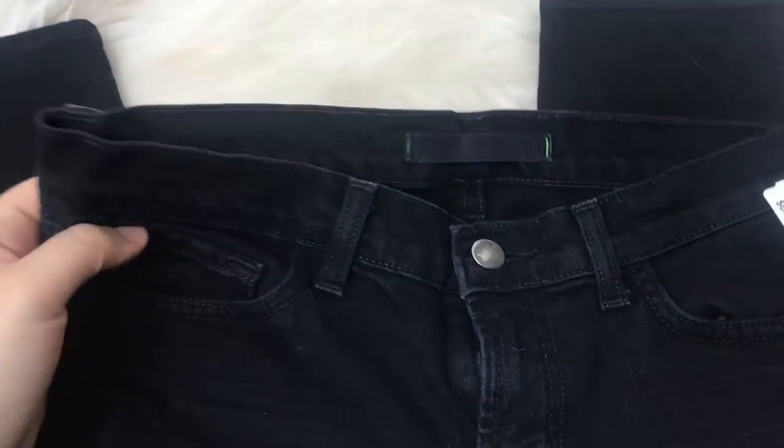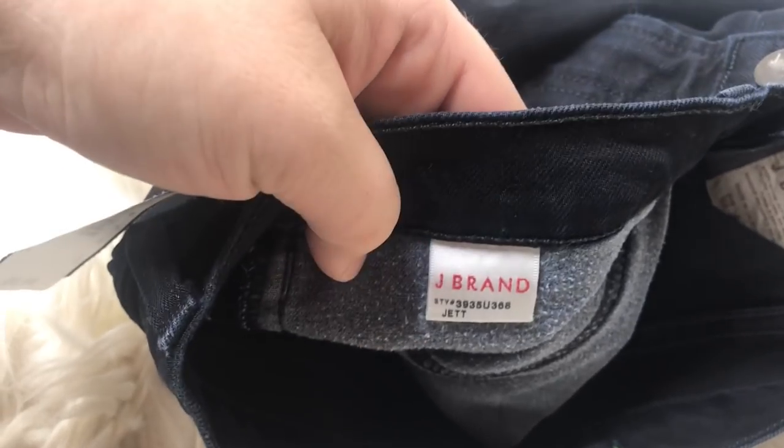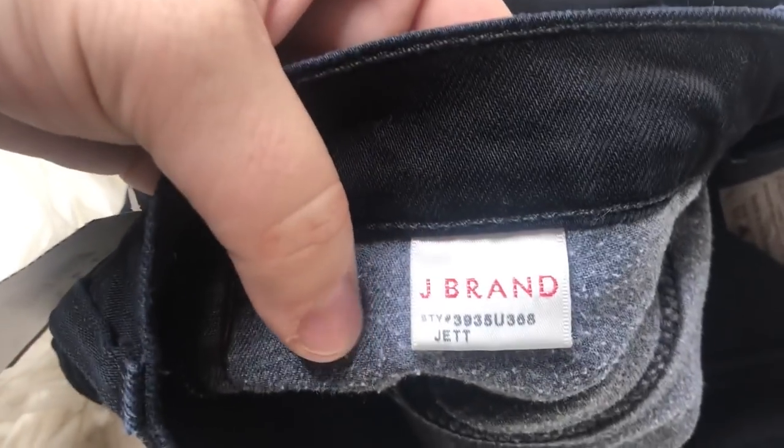A pair of J brand jeans that I actually traded with my aunt for. She had these, and I had a Lululemon jacket she wanted, so we did a little switcheroo. But they're just jet black. I'm gonna have to look up the style on the J brand jeans, style number. If you didn't know, it's right on the inside there. So just a nice pair of dark jeans going into fall and winter.